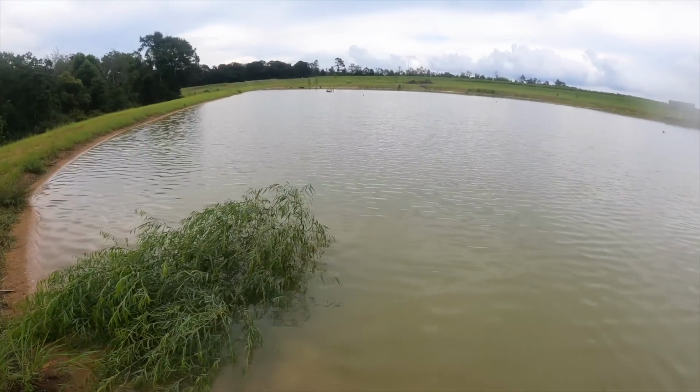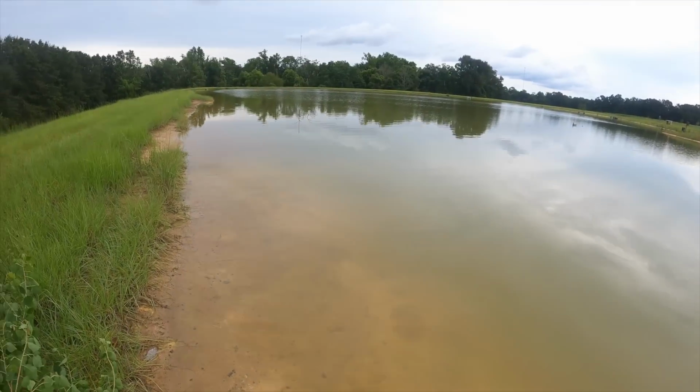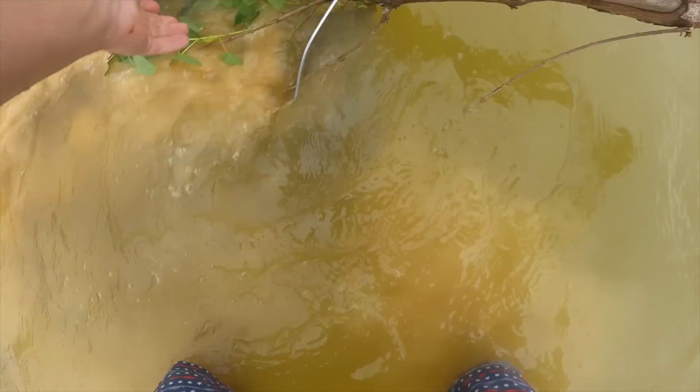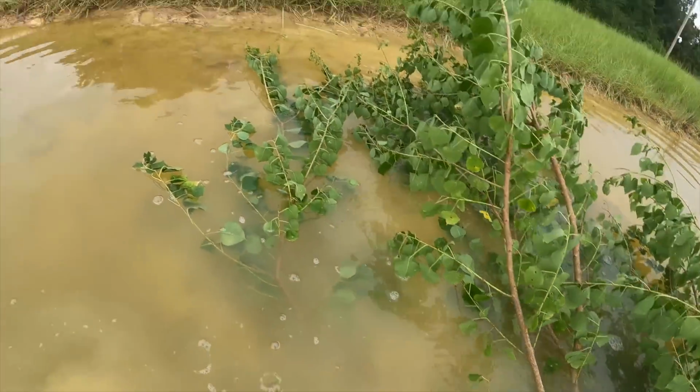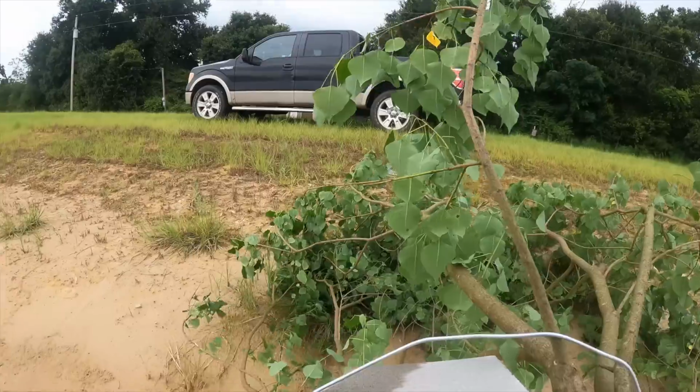All right, one down, about 4 or 5 more to go. If you look closely, you can see all the blue heron tracks walking along the pond's edge. Alright, got a pretty good sized one going right here in this shallow pocket.